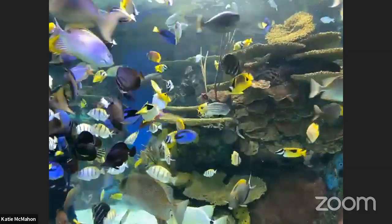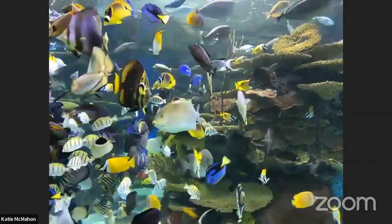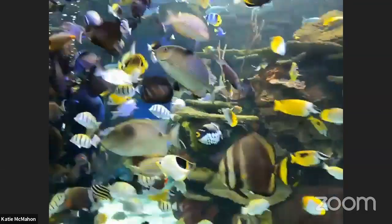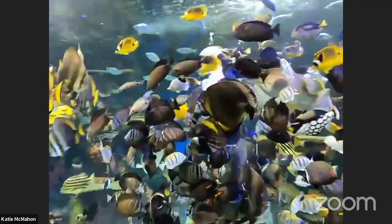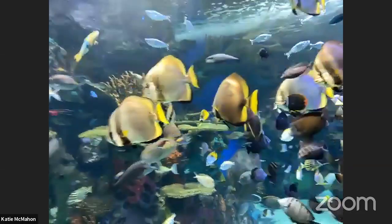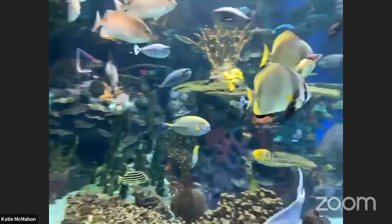So if you can picture a jellyfish in your mind, shrink it down, turn it upside down. That's essentially what a coral polyp looks like, or kind of like an anemone. It has stinging cells like an anemone does. It's in that same family of animals. The polyps are building a calcium carbonate skeleton, which is what gives all those cool shapes.